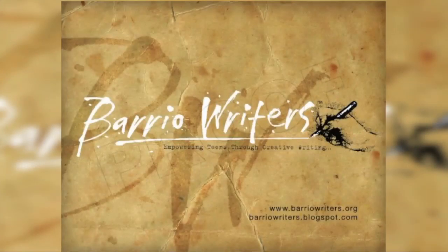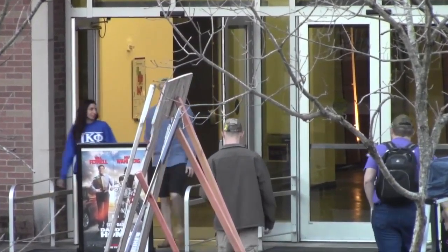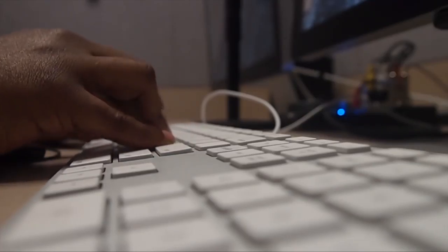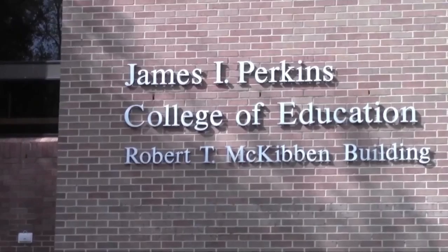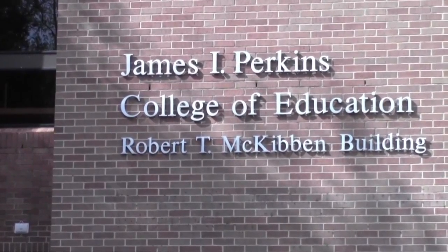The SFA College of Education is hosting the Barrio Writers Program, a summer program for students ages 13 to 21. The Barrio Writers Program is a free writing enhanced program for students and was founded by author Sarah Rafael Garcia in 2009. The program was created to build students' skills in creative writing, critical thinking, reading, grammar, and freedom of expression. This is the James I. Perkins College of Education's second year hosting the writing program.